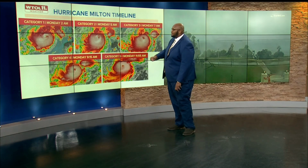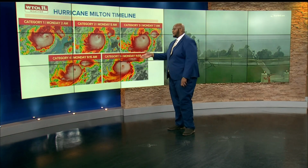It didn't stop there, though. As we went throughout at least a Monday around 9:15, Category 4 hurricane. And just before 12 p.m., it was a Category 5 hurricane. So in less than 24 hours, this hurricane went from a Category 1 to Category 5 strength, and that is all due to those warm waters and rapid intensification.